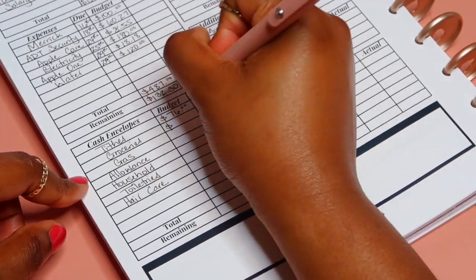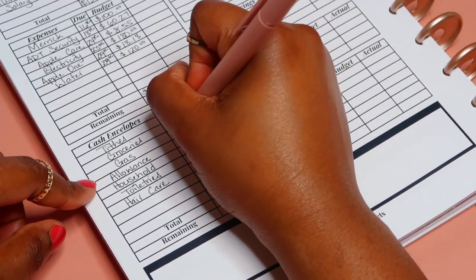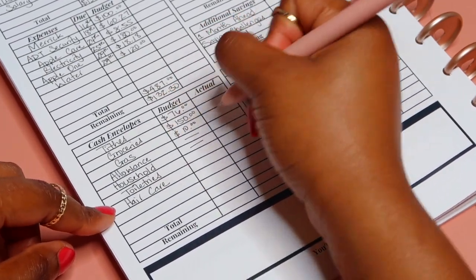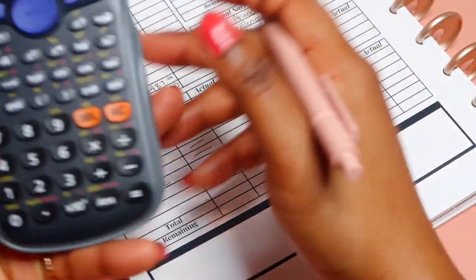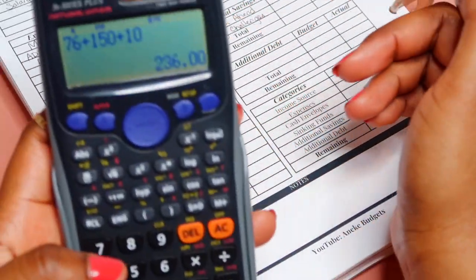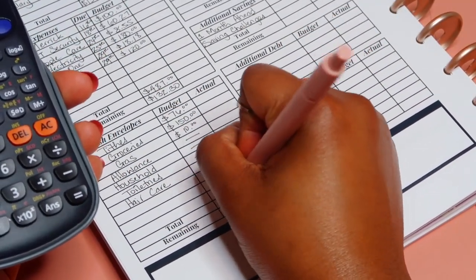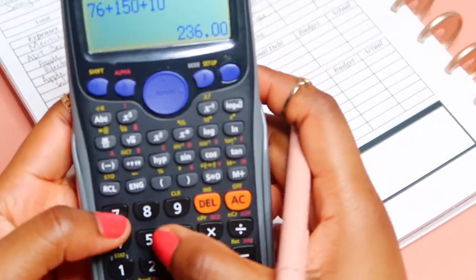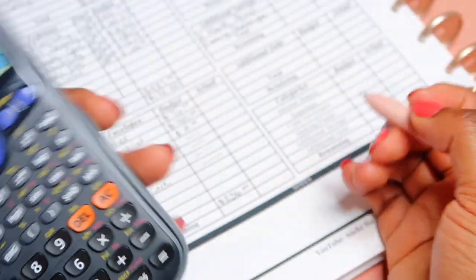My groceries is going to get $150. It's normal. And then gas is going to get $10. That's it. Allowance gets nothing. Household gets nothing. Toiletries gets nothing, and hair care gets nothing. So when you do the calculation of all of these, it is $76 plus $150 plus $10, and that is $236 that is going to be cash stuffed into cash envelopes. So this $752, we're going to subtract this $236, and that's going to leave us with $516.